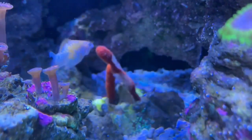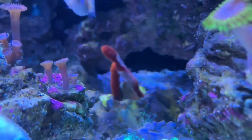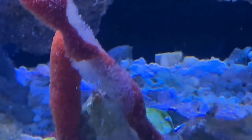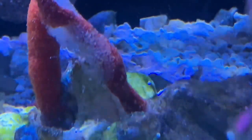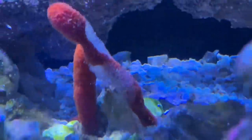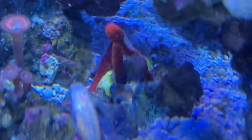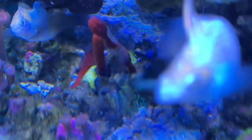I mentioned the red sponge, and as you can see here, there is a lot of tissue loss, or maybe color loss is a better way to describe it. I haven't looked into the structure of sponges, so I can't tell whether it's losing color or actually losing skin. I haven't seen anything come off of it. It's not getting any worse, and in fact, it almost looks like the color is starting to come back in some spots. So I'm keeping a very close eye on it.